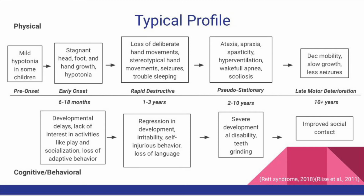This finally moves on to the late motor deterioration phase, which is 10 years and over. This is just a much slower decline than what we saw previously, which is decreased mobility, slow growth, and lessening of seizures, which is good, but it also includes improved social contact.